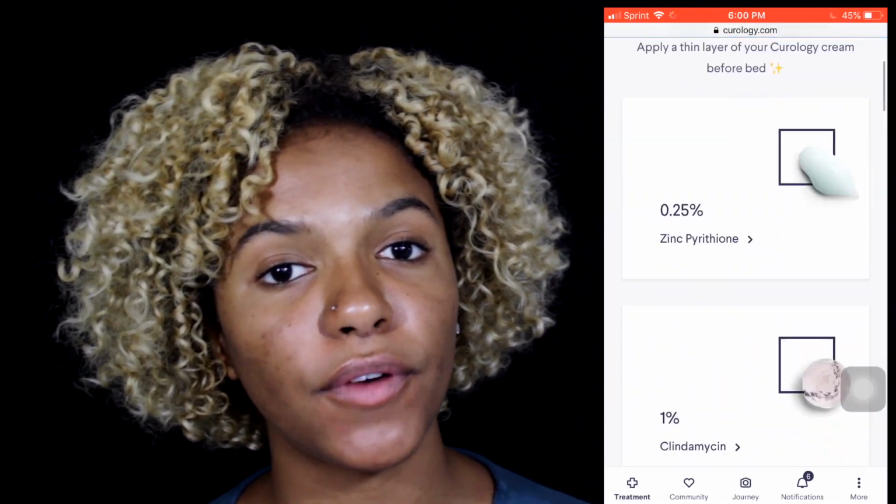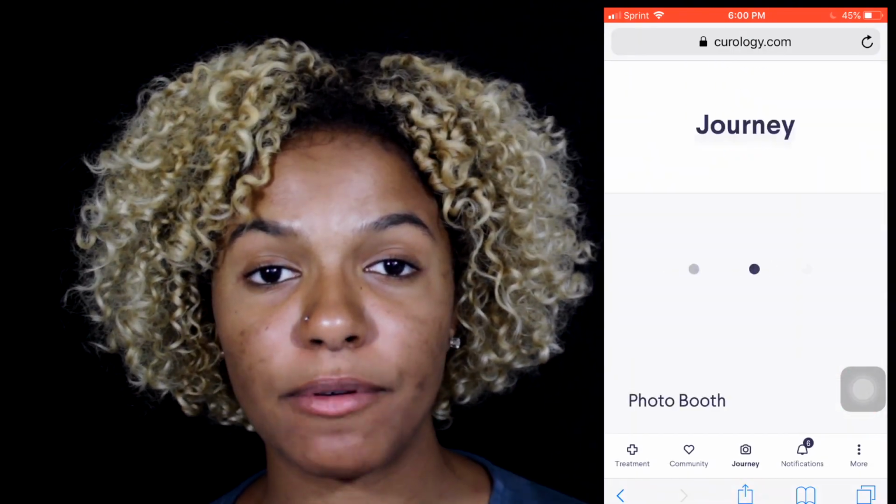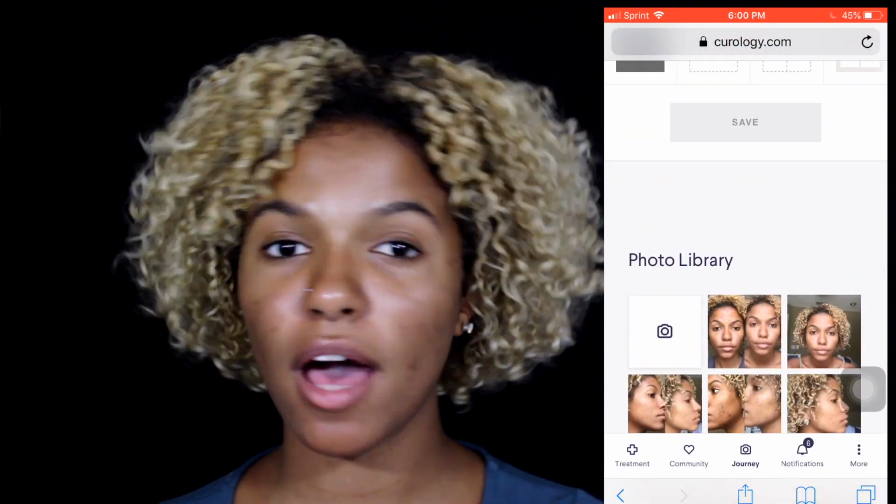So Curology, like I said before, is a customized acne medication. They give you 3 ingredients based off of what you want and what you like. So they do have a website where you go and you can upload photos and you get a specific provider, and their job basically is to tackle your skin problems and provide you with a medication that is going to help fight what you are trying to fight.